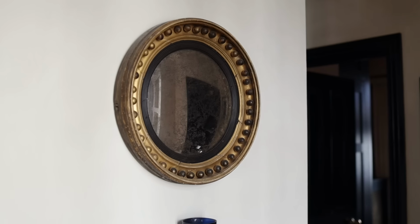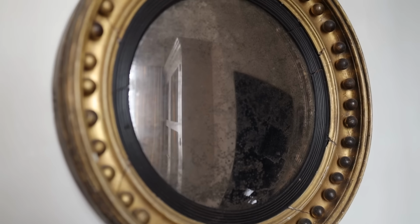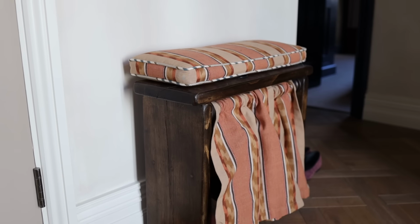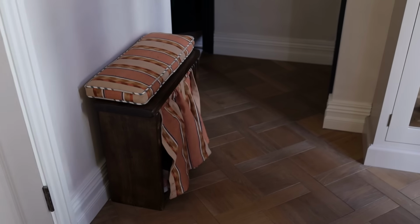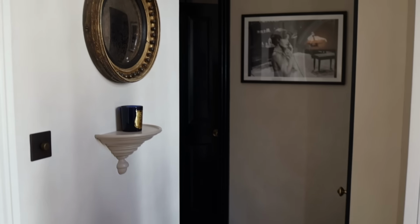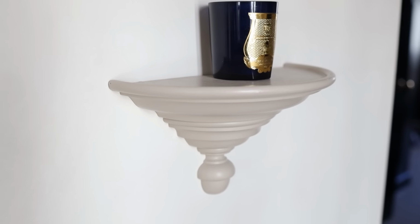So I do like adding antiques to a place. I sourced this antique mirror from an estate sale, and I think it's really lovely. It adds a bit of character and touch to the property. And there's a little shoe bench where you can hide away shoes with a lovely fabric. And also the corbel you can see here is from the 1920s. I got it at a flea market in Paris, and I had it repainted in the same joinery color just to create a bit of cohesion in the space.